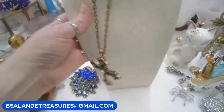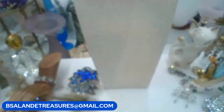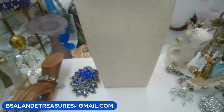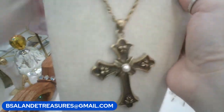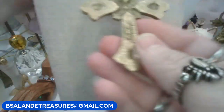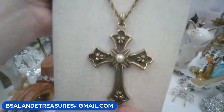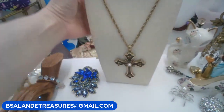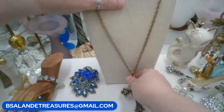And let me get you a quick measurement on the chain. It does have a spring ring closure. On the chain, it is approximately, looks like about 24 inches. 24 inches on that one. And that's the back. Okay. Really beautiful necklace. And then, it's a little long for this bust.